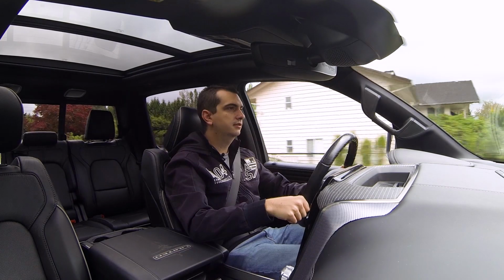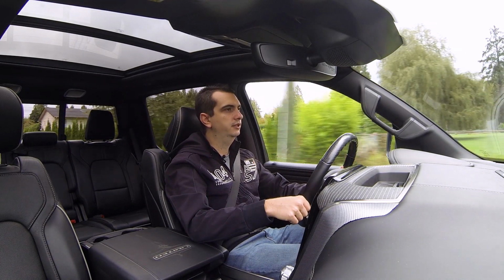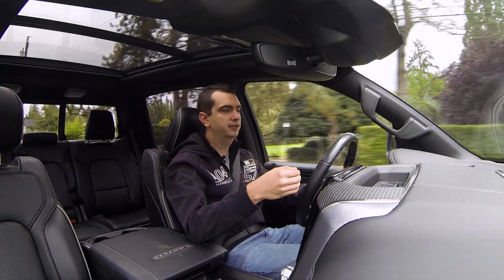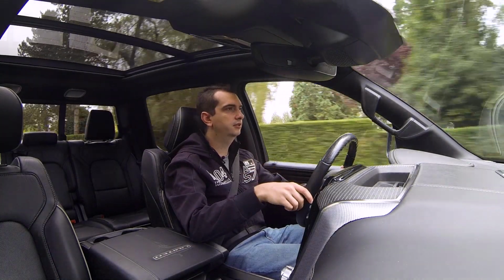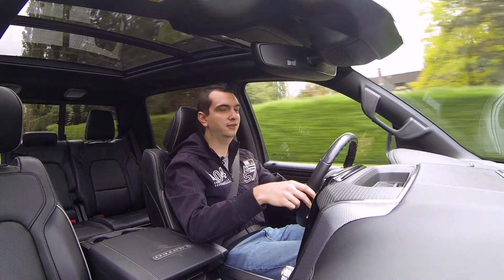In terms of noise, the cabin is actually very well insulated. At idle, you don't even hear this engine. It's only when you really put your foot down do you start to hear that diesel engine. Granted, it's not the best sound. A V8 is obviously going to sound a lot better than this.